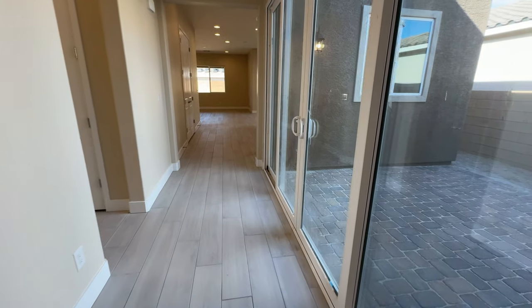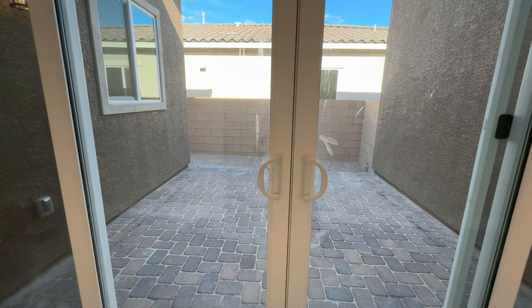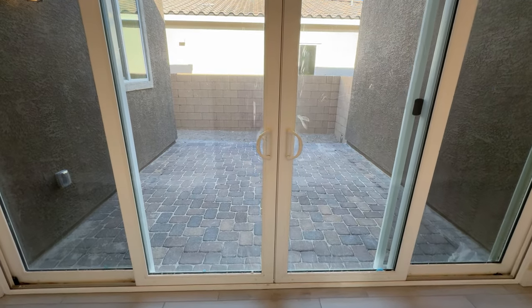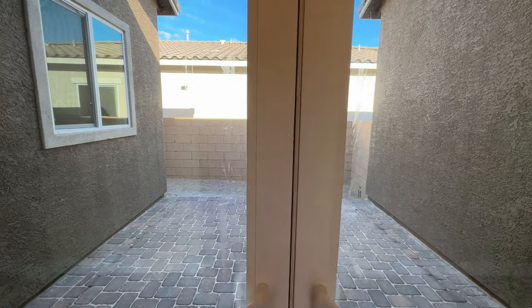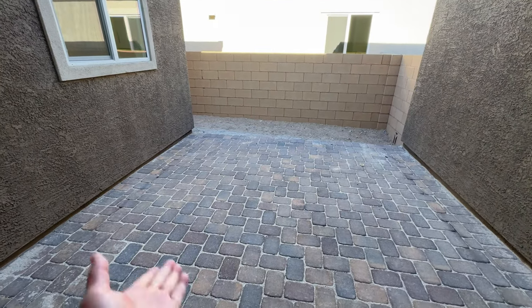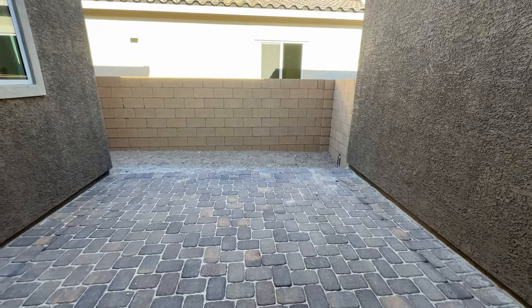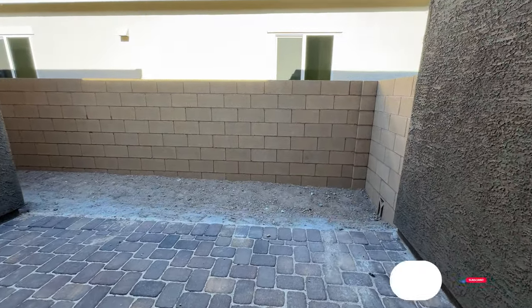Okay, welcome to your side courtyard, right? You will get this, guys. Everything you see here is already here. That means you will get this also. So you open it in the middle. Usually this is an upgraded door when you can open it in the middle. And see how you have some space here to relax during the day or during the night, right?